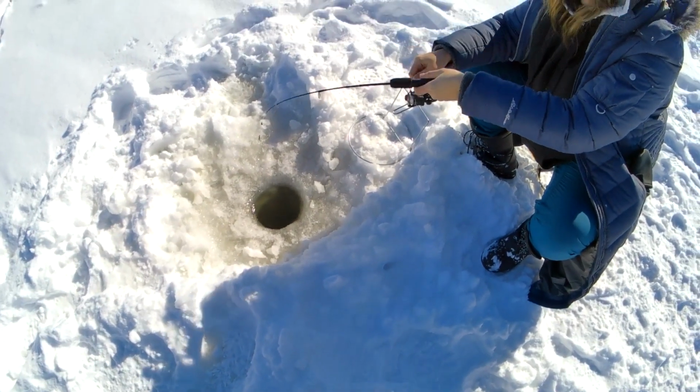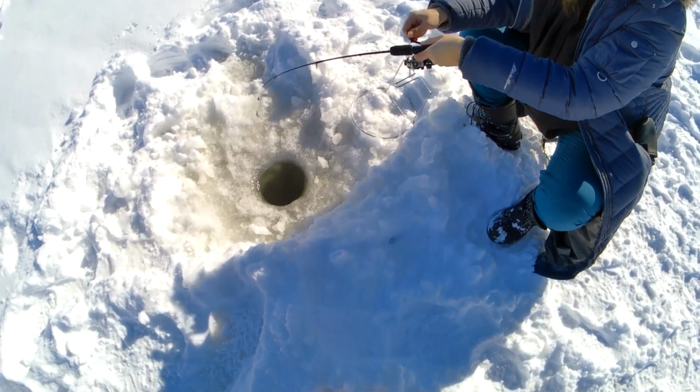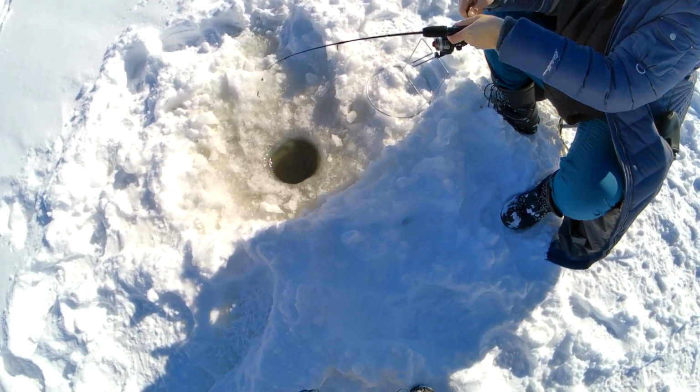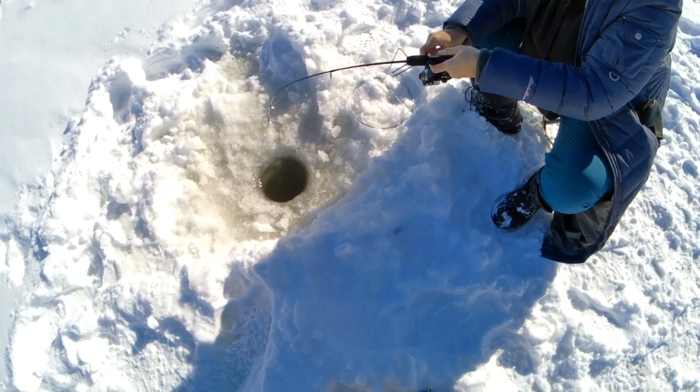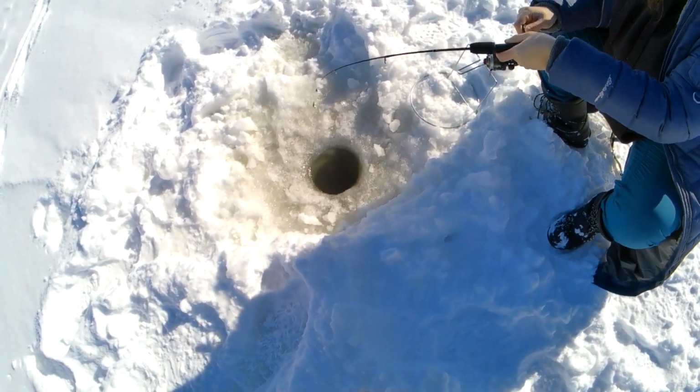This is a new ice fishing rod that we're using, first time catching fish on that. So we don't really know how much it can handle and everything. So just slowly bringing this fish in. Might also be a bit better fish.